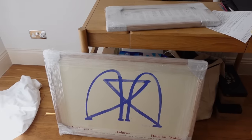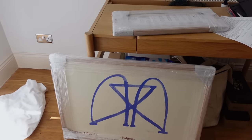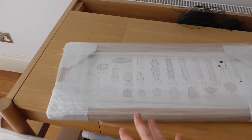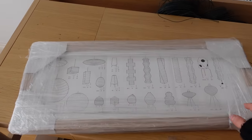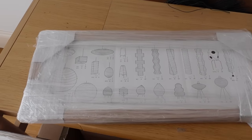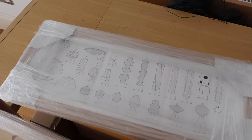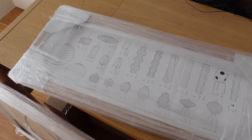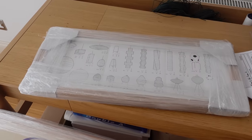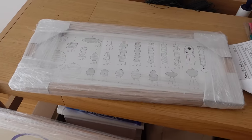I have got one more that's currently still at the framers, which is a really nice pamphlet, kind of similar size to this, from the Lucian Freud exhibition at the, gosh, was it at the Royal Academy? Definitely not last year, maybe the year before. So I've had that framed, which I'm also equally excited about getting back.